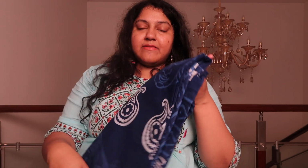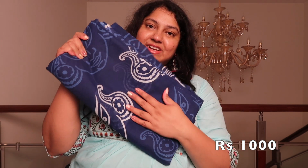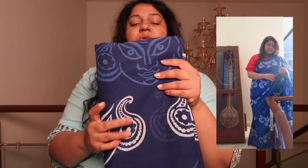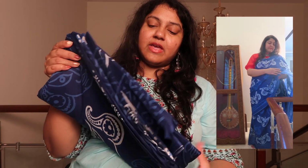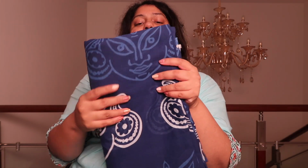So lastly we have another cotton saree. This is that indigo and white one, and it looks really nice, and the fabric is really soft. I quite like such sarees. They're easy to carry and you can wear them casually. If you're someone who likes wearing sarees for work wear or everyday use, just casually when you're stepping out for a coffee and all that also, then this is a great option because it's cotton and it feels really light and the fabric is really nice.